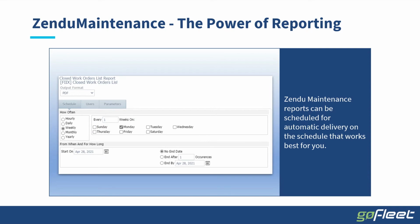It can be sent to specific users. There can be parameters attached to it. So if we only want to report against specific work order types, specific asset types, or any other criteria that we can think of, we can very easily customize the way that the scheduled reporting works.